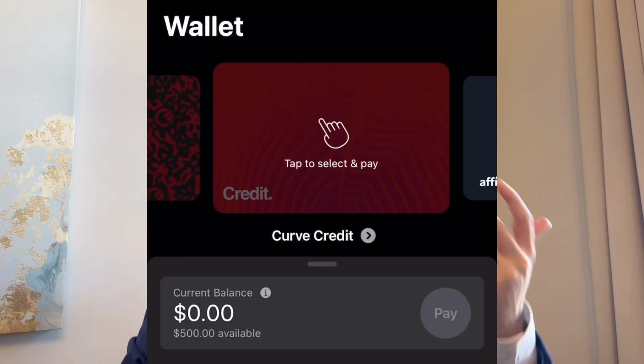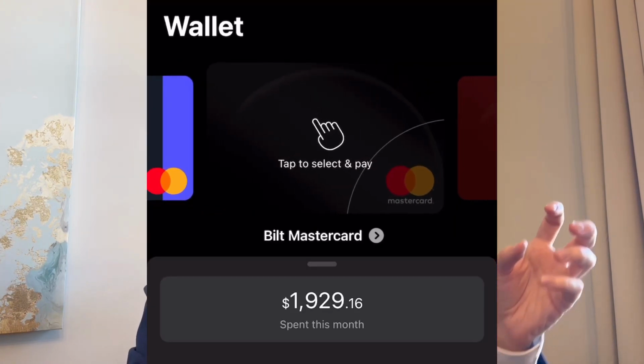So basically, one other thing with this method that I did not mention to you guys that actually adds more value on top of the value I already mentioned is the fact that the Curve card, like I mentioned earlier, you're actually able to take those transactions, move them over to a different card, right?